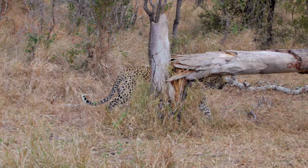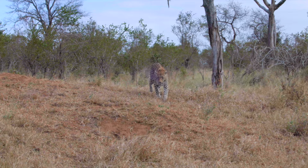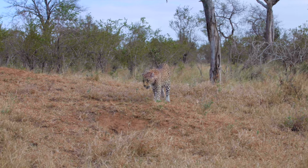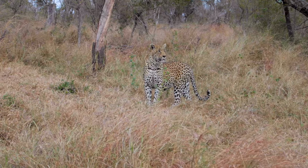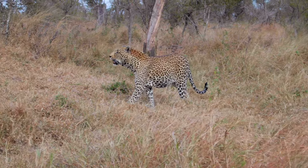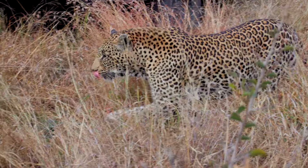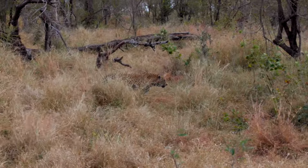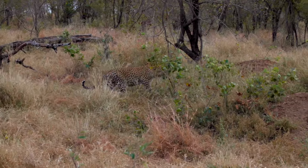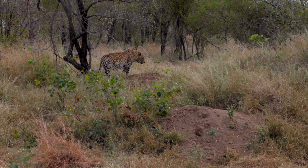Morning, we're on an intense mission trying to stay with the Nweti male. He is an enormous dominant male leopard way down in the south, and he is marching around looking as though he is very keen to find something to eat, going from termite mound to termite mound.